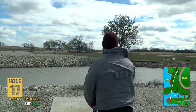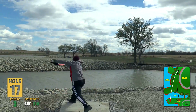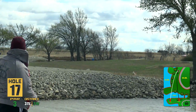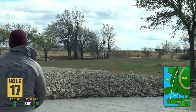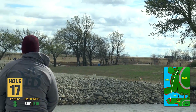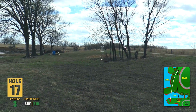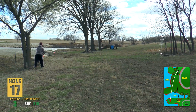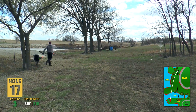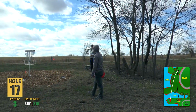Moving into 17. 17 is a 375-foot par 3. There's a nice little road on the right side that's OB. You want to play it. Dixon had a really good shot here. Just want to be on the left side to give yourself an open look at your potential birdie putt. If you get anywhere close to those trees there on the right side, it makes for a very difficult low ceiling putt that is almost impossible to get high enough to get in the basket.